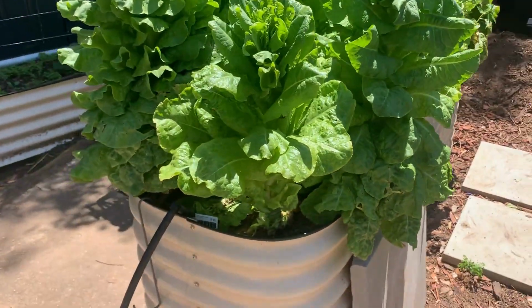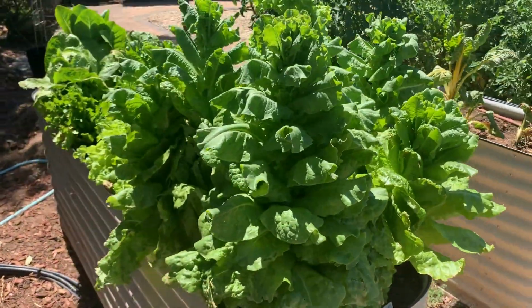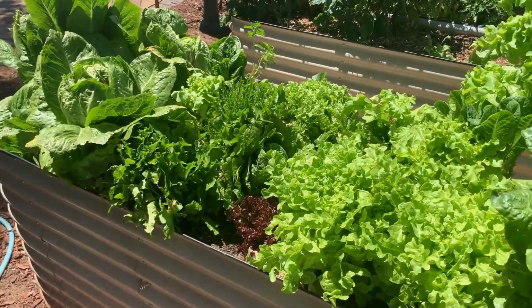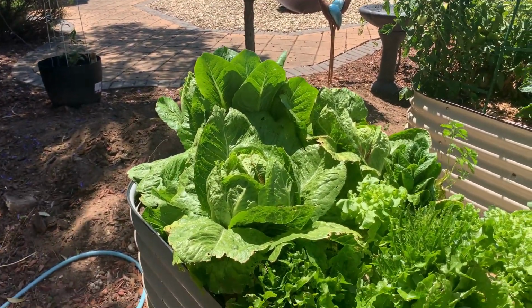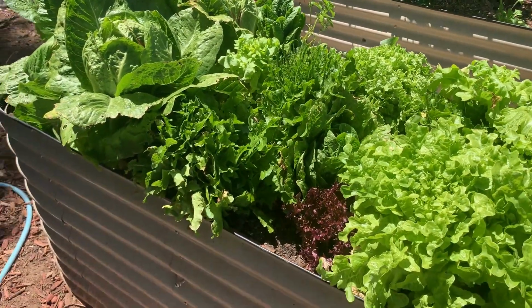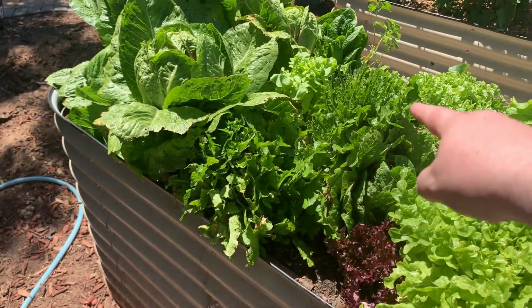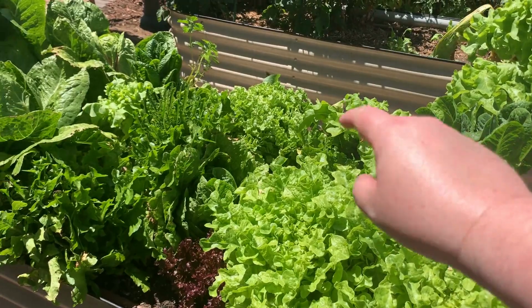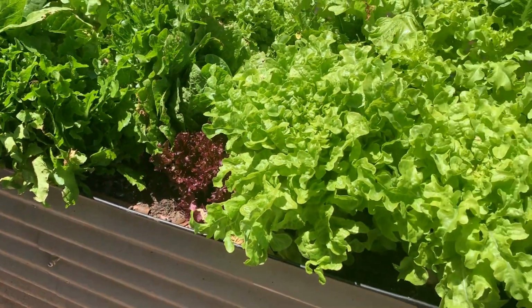So, oh, there's a little bee. Hello, little bee. So this is our lettuce bed. So we've got a bunch of different styles in here. Up the back here we have cos lettuce. Then through the centre we have some oak leaf just here and here. These are a more butter lettuce, a curly type butter lettuce. There's a coloured one in there.